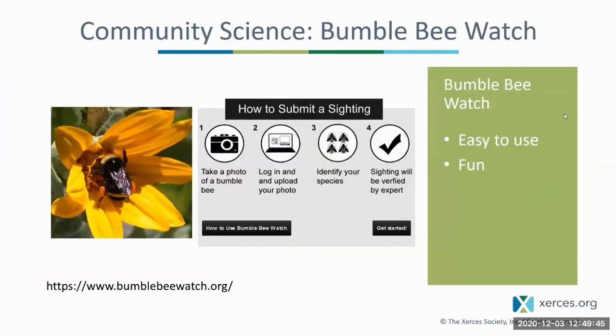Joining Bumblebee Watch is another thing you can do. It's easy to use and it's fun. You go to the website here in the bottom left corner, bumblebeewatch.org, and you take a photo of a bumblebee that you happen to see foraging on a flower just like this. Log in to bumblebeewatch.org and upload your photo. You would then use our online resources to identify the species, and then an expert will come along and verify the sighting, and that sighting then goes into a worldwide database that helps scientists understand more about bumblebee distributions and their statuses.